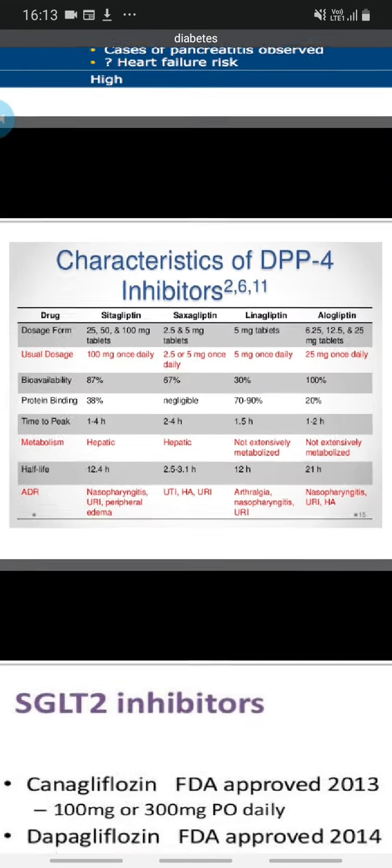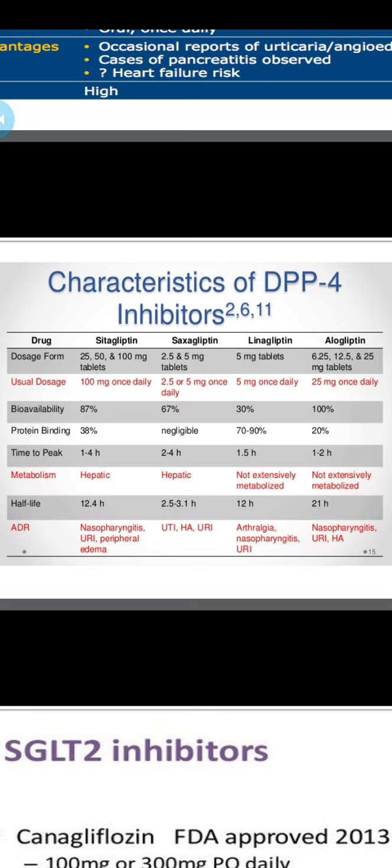The characteristic DPP-4 inhibitors are sitagliptin, saxagliptin, linagliptin, alogliptin. These are the doses. Regarding route of metabolism, linagliptin is not extensively metabolized. That's why in liver failure and renal failure patients, linagliptin is the drug of choice, meaning it does not require dose adjustment. Other gliptins are better avoided or given in a very low dose.